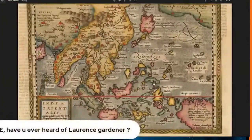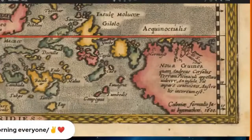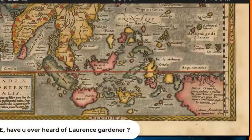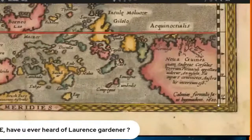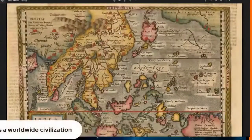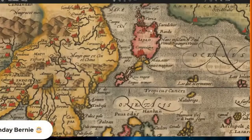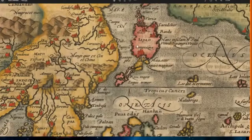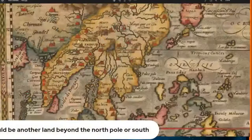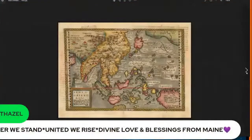So what's this one? This shows the top of Australia, New Guinea. New Guinea now is just this small island, and down here it's like in 1600 it was like a continent, they were calling it. So very interesting. And look at Japan. Look at the landmass there, and it's already got the old cities. And these old cities, I mean, look at this. You see them everywhere on these old maps.